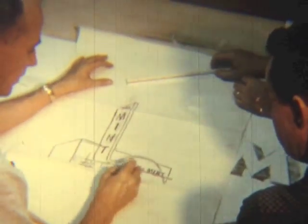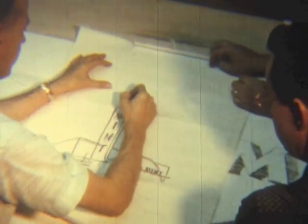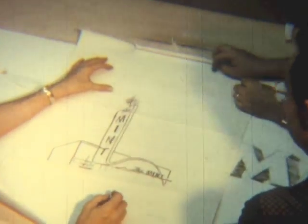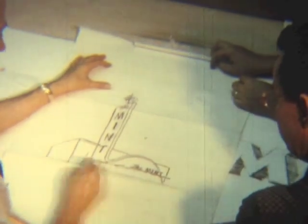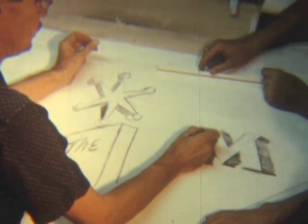The sign had to be the biggest, the brightest, the most beautiful sign ever. Letter style, color, design, method of lighting, all had to be taken into consideration, along with details too numerous to mention.